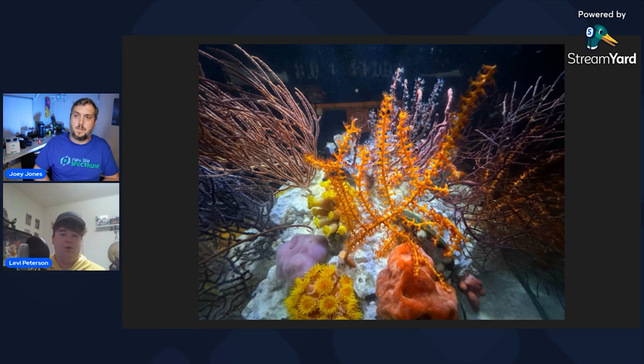Algae scrubbers can help, but with this system, I've taken a little different approach, doing water changes and just letting the food and the corals do their thing. So far, everything's been doing super well for me.